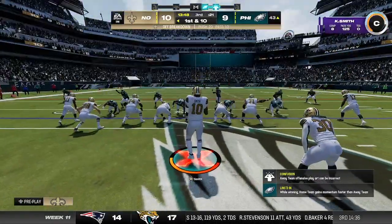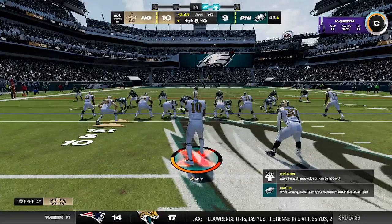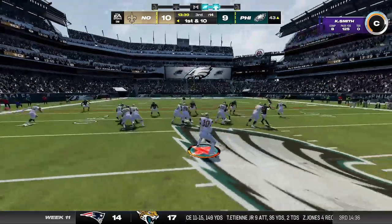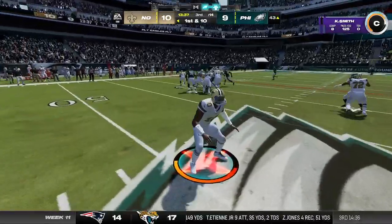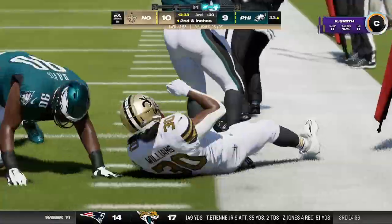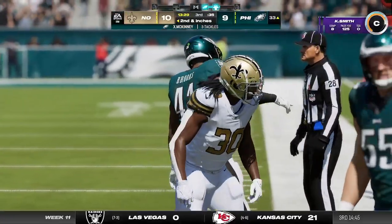So from Philadelphia territory now, here's a 1st and 10 at the 43. From the gun, it's a run from Williams. Oh, fighting off the defender. Give him 10 yards on the pickup, and that'll make it 2nd and a foot or so. Now, that was an excellent run.